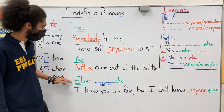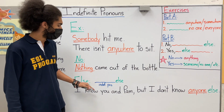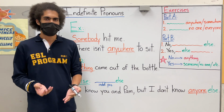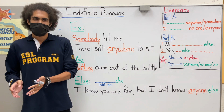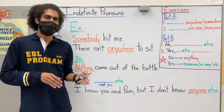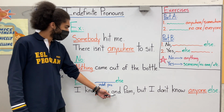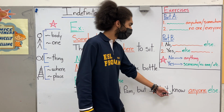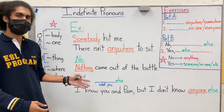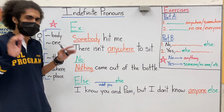Moving on to our last section, we have else. For else will always follow our indefinite pronoun. It's used as a way to describe or explain everybody or any other person in addition to the ones already talked about. So for example, I know you and Pam, but I don't know anyone else. So you know 2 or 3 people in this place, but anyone else, you don't know.